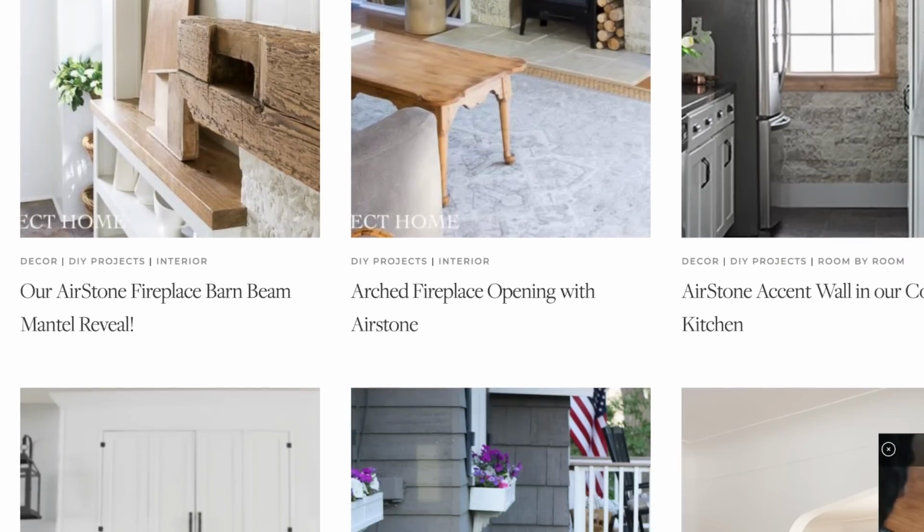I love hearing your ideas, your suggestions. If it were up to me, I would live in a stone cottage. I love stone for whatever reason. I don't need gold, I don't need silver, I don't need diamonds. Just give me some rough stone and some old beams, and I am just the happiest girl in the world.